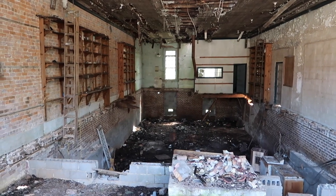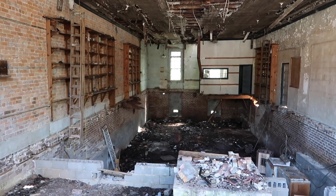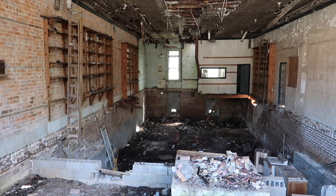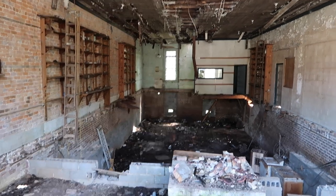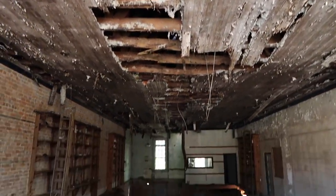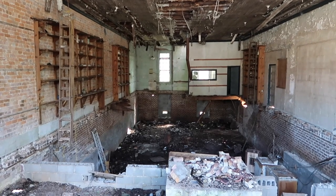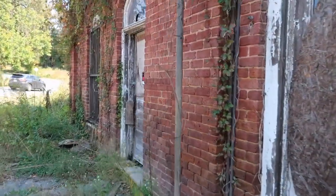You can see the old general store ladder and shelves on the wall to the left. Isn't that amazing? Also, look at the ceiling. Looks like it's about ready to cave in up there. This is the room to the right. There's another room over here. See if I can peek in through the windows.